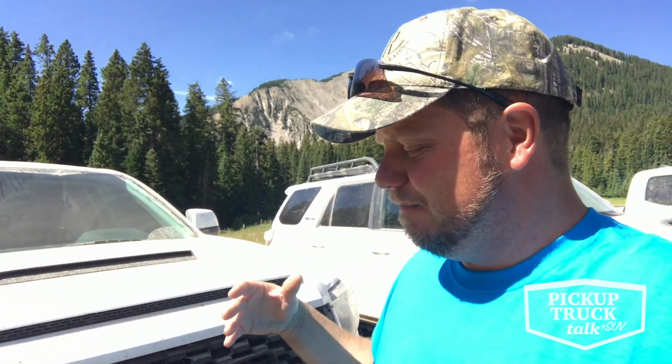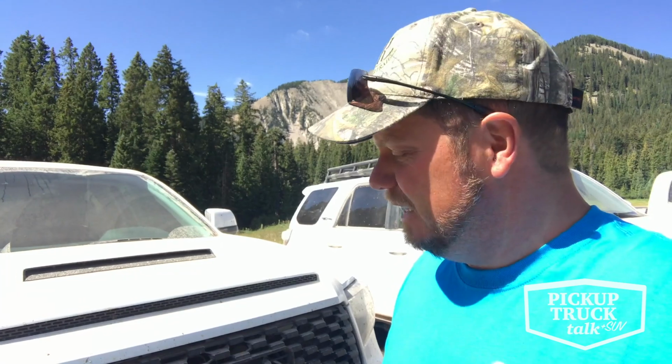These do have new Fox shocks throughout, so it's a much better suspension than it has been before. I shouldn't say much better. It was Bilstein before. I can't tell a big difference between the two. So it's just a new shock setup. Maybe name only. They're kind of playing on that because Fox is so popular, but it just rides pretty well. Even with an empty bed, I had a great time. It was easy to drive, easy to ride in.